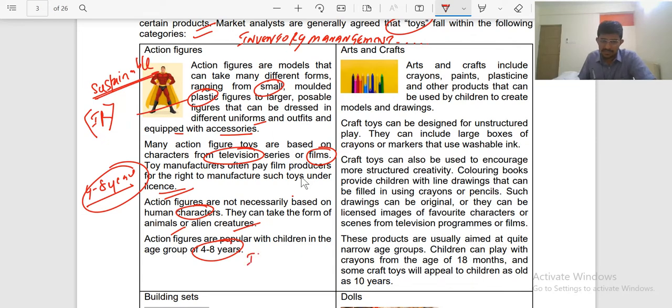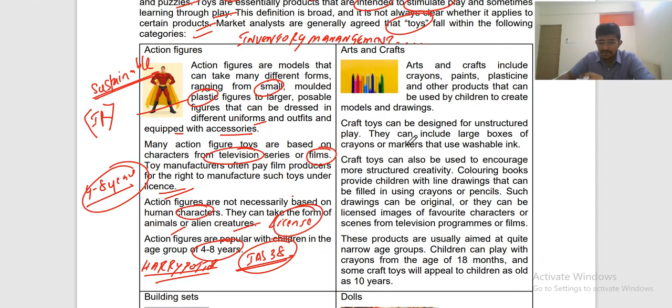And students, I'll write down here IAS 38 intangible asset, because you need to obtain the license, because this is something that is already patented. Example, Harry Potter. Now students, Harry Potter is once again a licensed movie. So if you are going to sell Harry Potter toys, you need to have the license for that. So I believe that is very clear from your end.